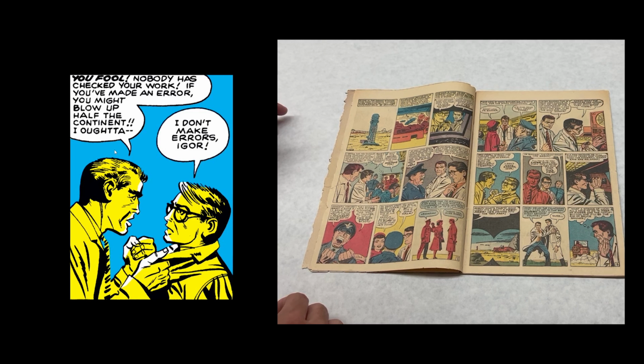And the funny thing about this is Igor is absolutely right. As far as the scientific method is concerned, you always have to have people check your work.